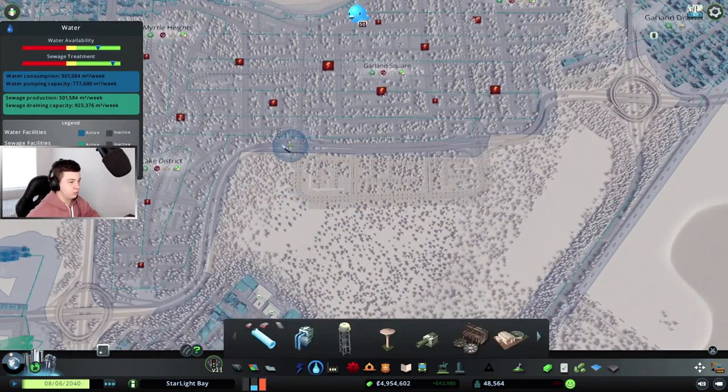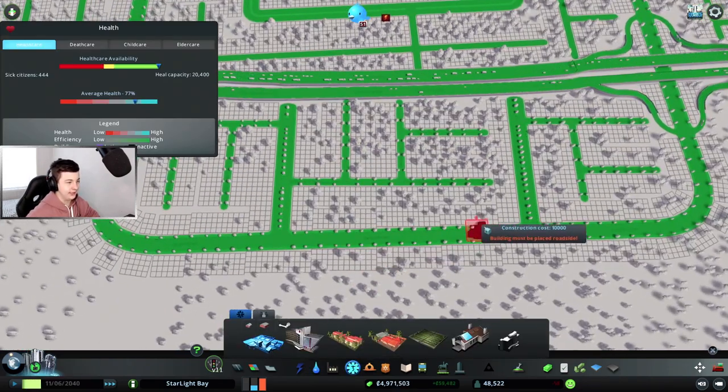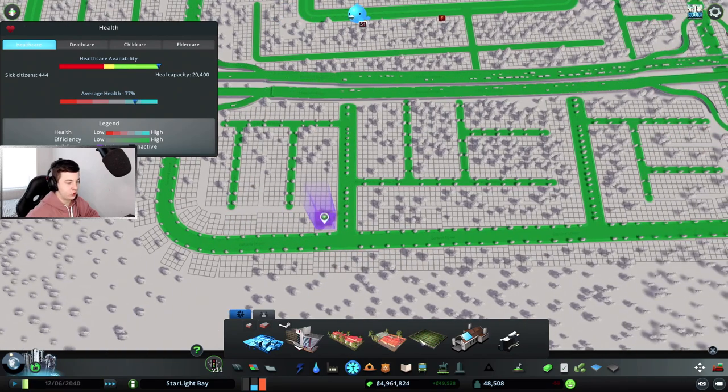Now, we definitely need water over here, so let's make sure we add our water supply in. Right, our water supply is in. We should make sure we add the basic services in. So let's maybe get these on the main road.